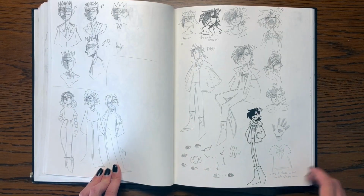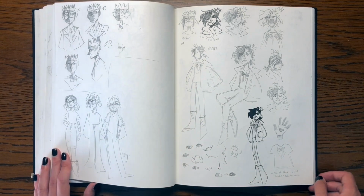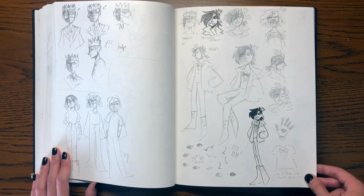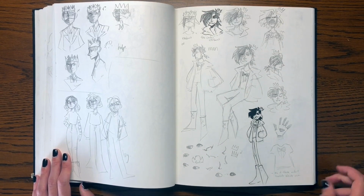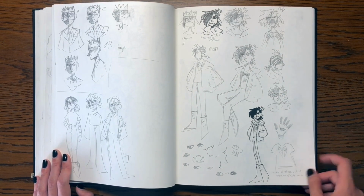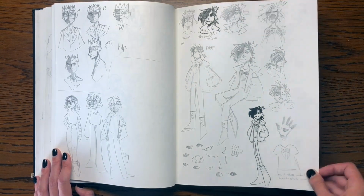Oh, here's the first time I ever drew Ranbu. Bald Boo Supremacy. So you can see I wasn't really sure what to do, and so I ended up going with this one for a while, which is fun. I do still really like this design, but it's not very Ranbu. Here you see the Rise of the Tuxedo shirt, which is still part of my design for him today, which I love.